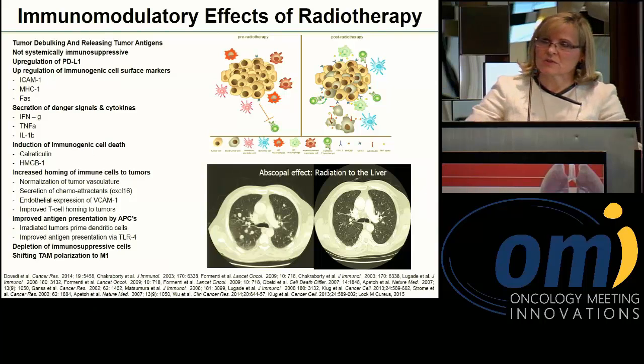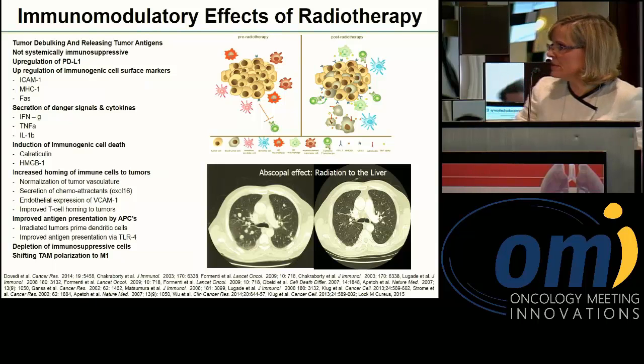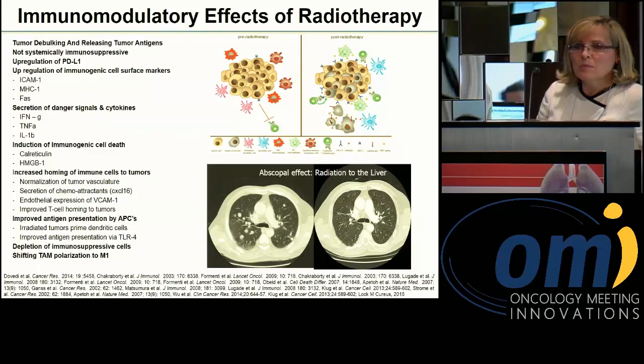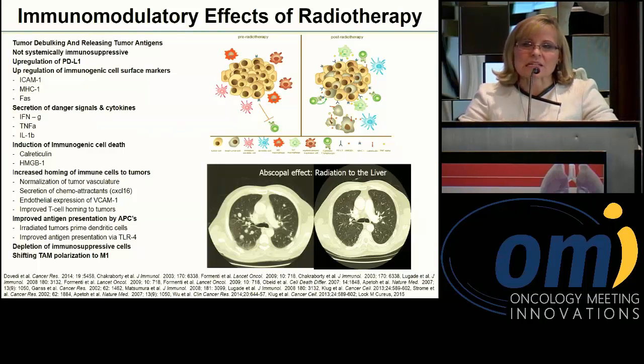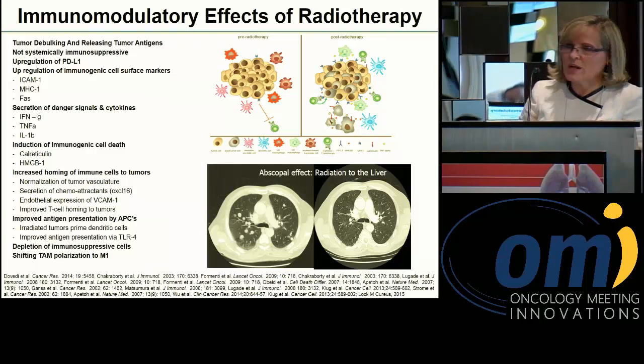Finally, I want to turn briefly to radiation therapy. Our radiation oncology colleagues certainly have known for many years that radiation therapy is an excellent immunomodulator, and here's a whole host of ways in which radiation therapy influences the immune system. Here again, the release of the tumor antigens, the secretion of these danger signals, the immunogenic cell death, and most importantly is the proof of concept clinically is this effect called the abscopal effect that Dr. Gajil had already mentioned, where you radiate one site and then you see responses in another site.